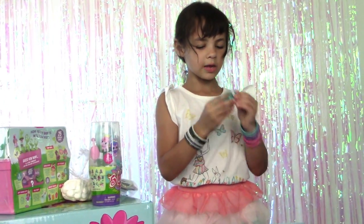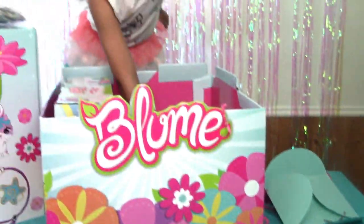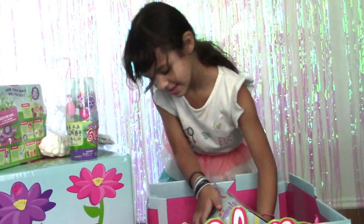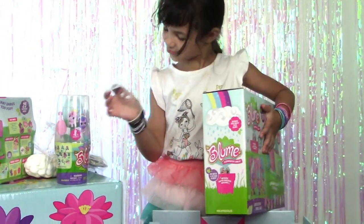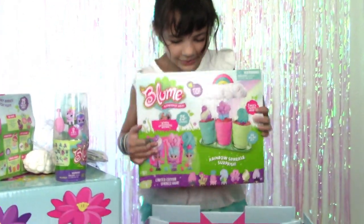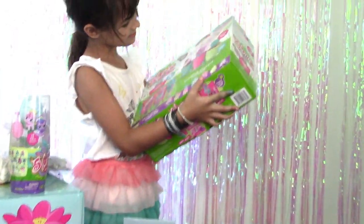Wait. What is it? This one doesn't smell like anything. It doesn't smell like anything. Blueberry. And then last thing. Oh. Hey. Can you the big wiper thing. Oh, this thing's getting big. Box. This thing was a box.